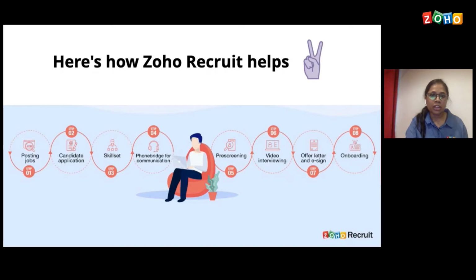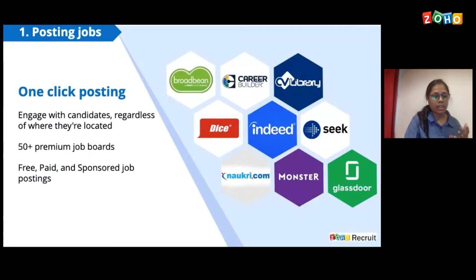So moving on, the first step is posting jobs, right? As a recruiter, sending out periodic job requisitions, posting job descriptions, and ensuring all the details about a particular job are properly mentioned on your job board is what gets you the right candidates. So this is achieved on Zoho Recruit in just a single click.